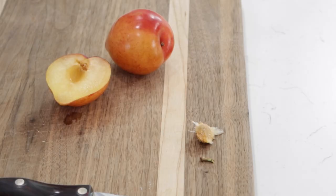The taste is very juicy. It's not incredibly sweet like some other plum varieties, but it does have sweetness to it. And it has a little bit of tang to it, but it's not like a super sour tang, as if you were to eat this when it was not ripe. But it's very, very tasty plum.